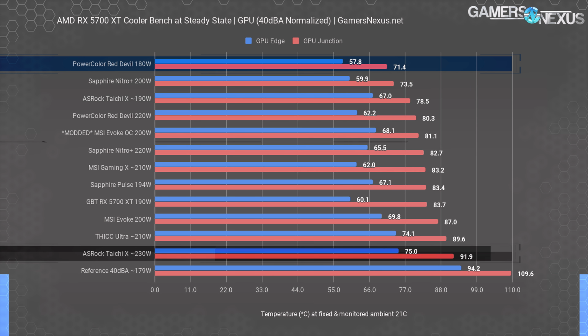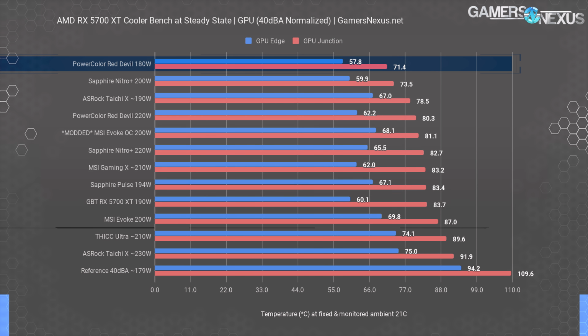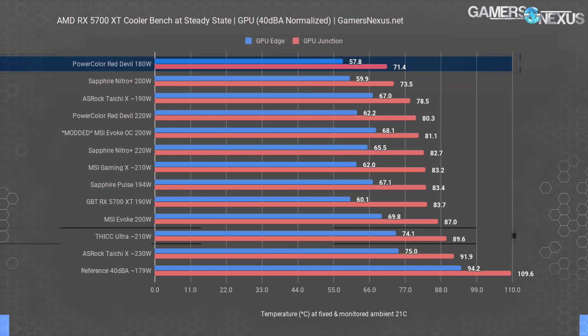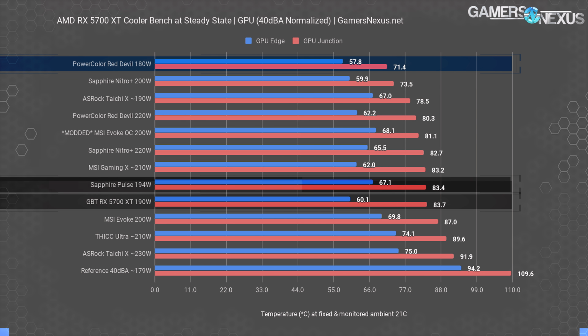The Taichi X at 230 watts still runs the hottest of the partner cards, at 92 degrees junction against the high power consumption VBIOS, and the Thicc at 210 watts runs 90 degrees junction. The Red Devil and the Nitro Plus remain the most efficient cooler designs, with the Gigabyte Gaming OC and the Sapphire Pulse following up in the more reasonably priced category.